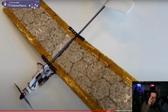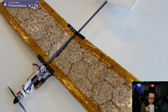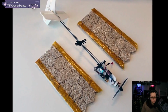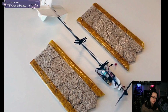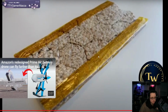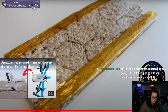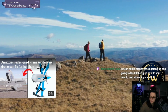Kwok described it to IEEE Spectrum. It would probably taste great if you were hungry and stranded. The researchers used a laser cutter to shape and thin out round rice cakes, and then they glued the cakes together using gelatin to form a sturdy wing structure. This rice is robust without being heavy, and it still manages to be reasonably nourishing. Even though the drone would be a one-way street, its semi-edible composition would ensure that it would leave behind minimal waste.